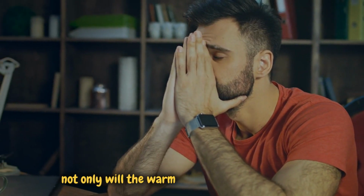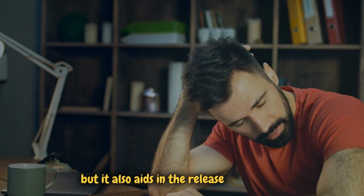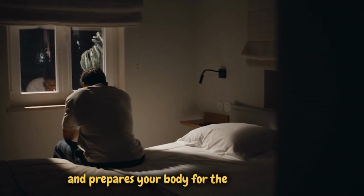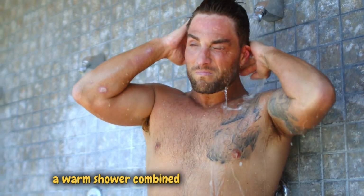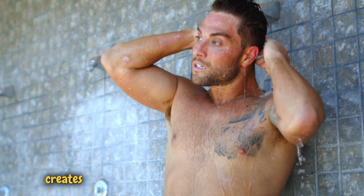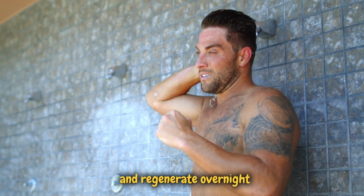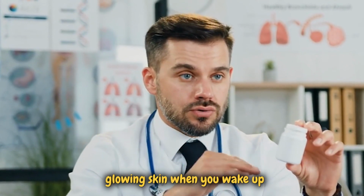Not only will the warm shower help reduce stress and tension, but it also aids in the release of melatonin, which helps you feel sleepy and prepares your body for the repair process that will occur during sleep. A warm shower combined with your skincare routine creates the perfect environment for your skin to repair and regenerate overnight, leaving you with refreshed, glowing skin when you wake up.